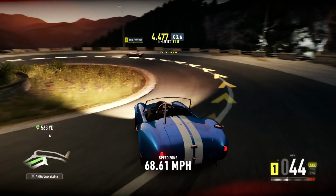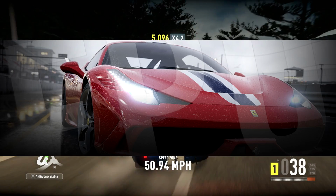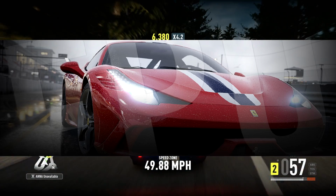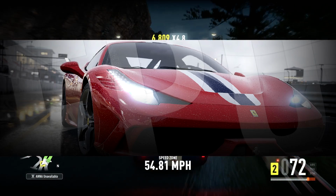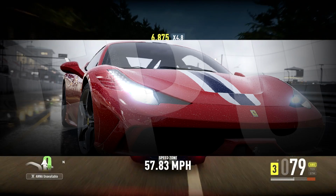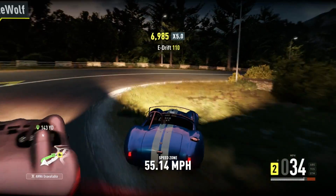First things first, we've got a 458 Special. This is definitely looking fantastic. Do you want to know why? Look at that road, look at that car, it's got water on it. Weather is confirmed for Forza 6. So that is something we can really talk about in a minute, but I'm really excited for that.